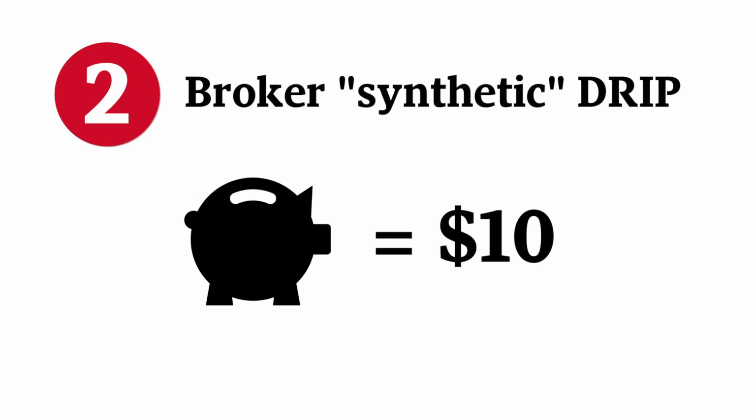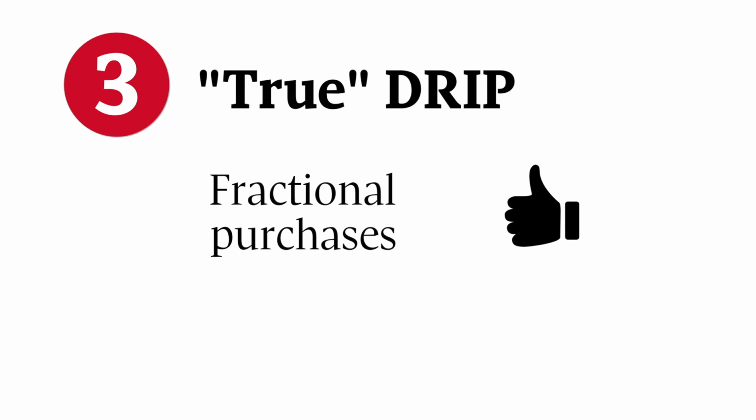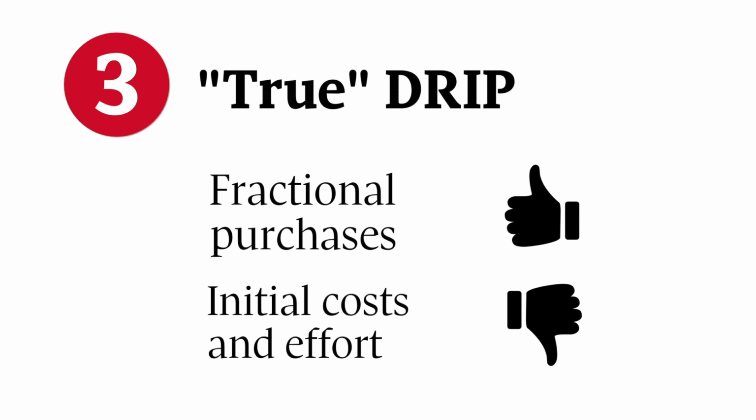A third option, and the one that takes the most work, is to open a true DRIP through the company's transfer agent. You'll need to buy at least 1 share and then have it registered in your name. That'll cost you about $50 if you go through a broker. The main advantage here is that every penny of your dividends will be reinvested because you can buy fractional as well as whole shares. The downside is that there's some cost and effort involved. Also, you can only open a true DRIP for non-registered shares.